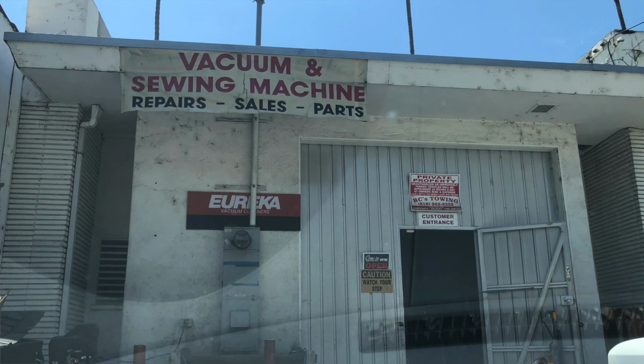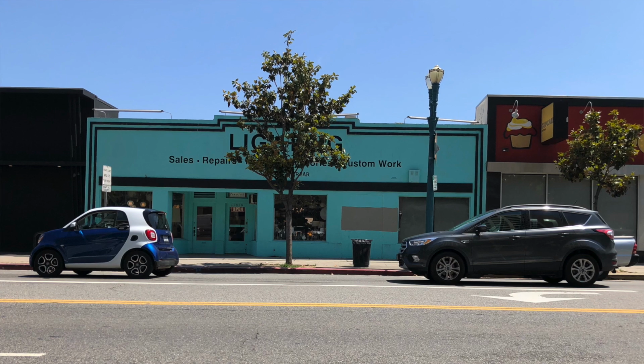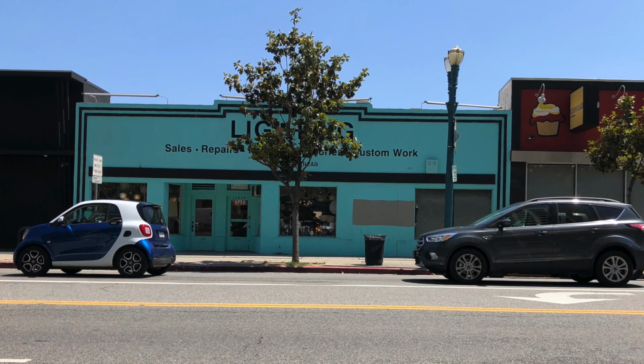So today we're going to stop at the Vac and Sew, drop off the Electrolux. I've already called, they want it. I'm going to go to Practical Props, which is my lamp shop that I love in LA. I've bought all of my light fixtures from there. I have lamps rewired there, and they have every piece and part for any lamp repair.